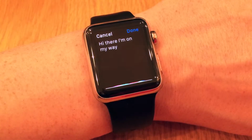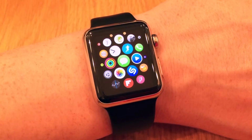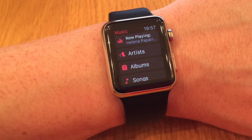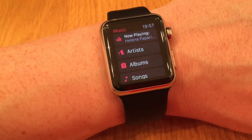As simple as that. And that's all I wanted to show you on the Message app. The next app is the Music app, built by Apple. You greet it with a list of actions or list of views you can use.